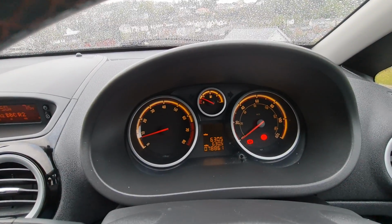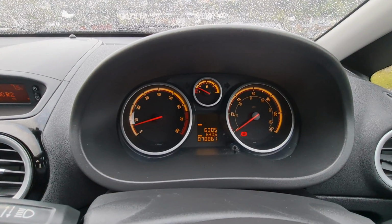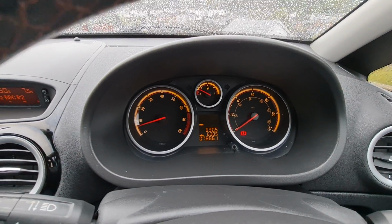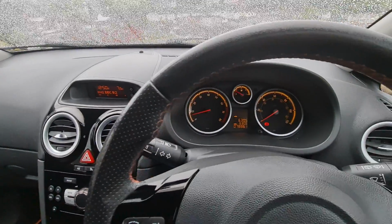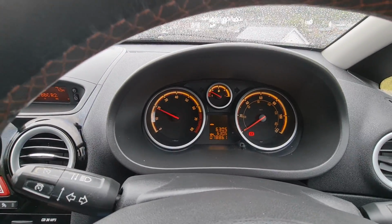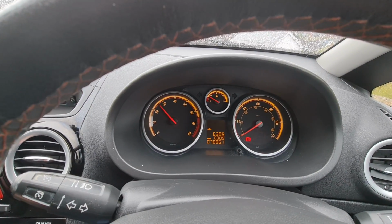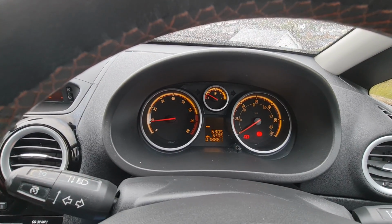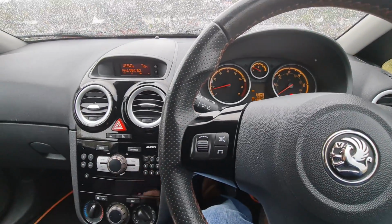So there we go, 78,000 miles, 861 is the total. As you can see, it starts up properly. It's got a light flashing that I haven't got my seatbelt on, but I'm on private land. I'll give the car a very quick rev. As you can see, it revs well, no smoke at all from the car, no rattles or squeaks or anything adverse.